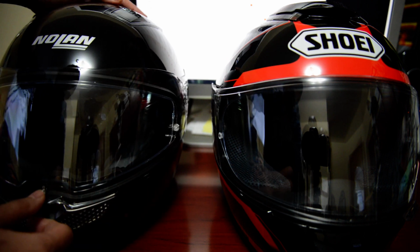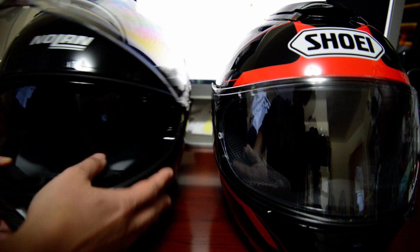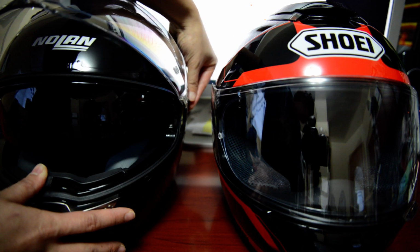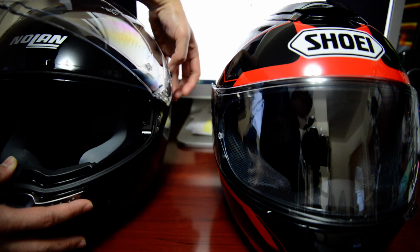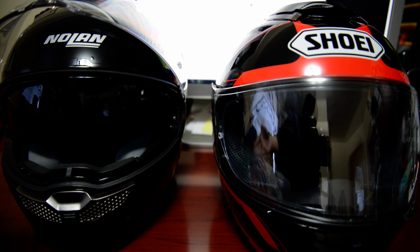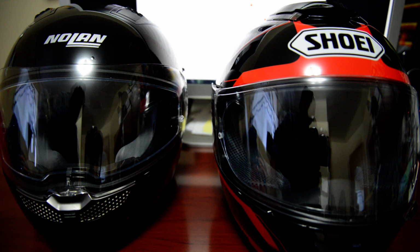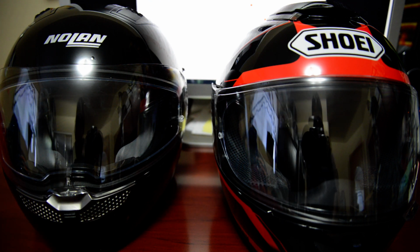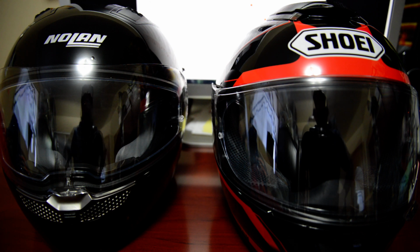So at $200, you get a very nice visor, and it also has an internal visor, as you can see right here. So I thought to myself when I was at the store, $200, that's not bad to get a helmet with ventilation and an internal visor. And so that's why I bought the helmet and went to take the class. So let's go on. Let's begin with fitment.